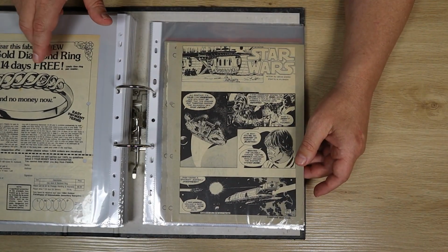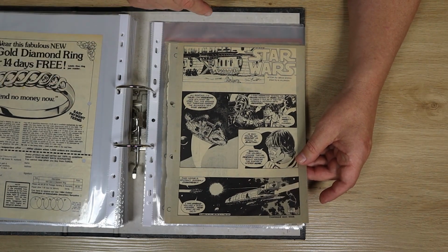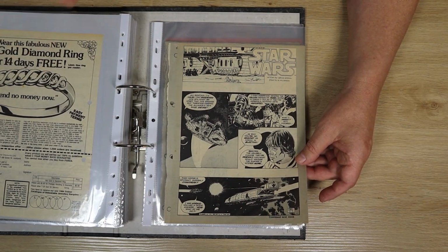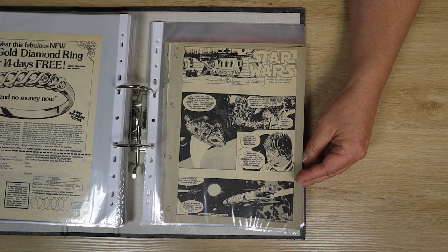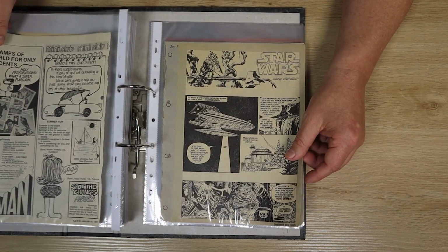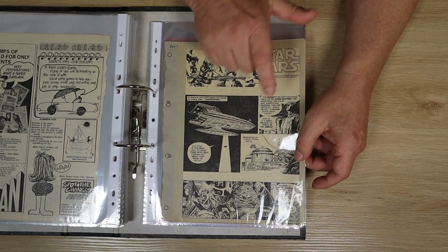As I've been paging through, you might notice the backs of the pages, which I've left exposed, just so we've got one page per folder sleeve. And that's just because it's kind of fun to recall the context and to remember the age that these were printed in, and the magazine and the context they were printed in. There's a few fun oddities that show up on the backs of these pages, as well as looking at the main features.